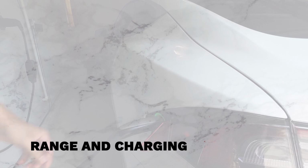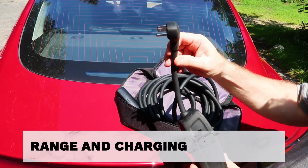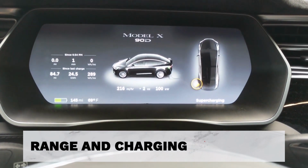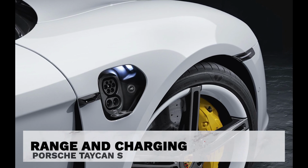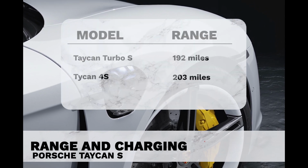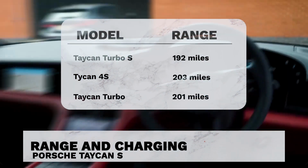Range and charging. This is the most anticipated part of any EV for most people. Although it isn't exactly the feature that defines an EV, to many people it is. According to the EPA's officials, the range rating for the Taycan Turbo S is 192 miles, Taycan 4S 203 miles, and the quicker Taycan Turbo 201 miles.